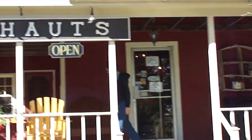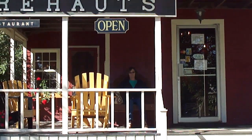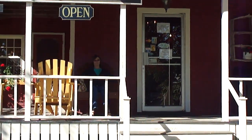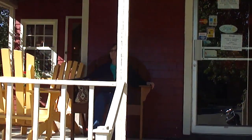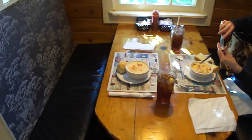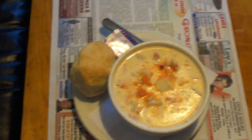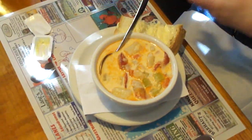Hello, here we are going into Brehaught's restaurant, closing for the season on October 1st, and this is where we go by the book to come and have some lobster chowder. Yeah, here we are, lobster chowder, and it looks awful good. We'll see how it turns out here in a minute or two.